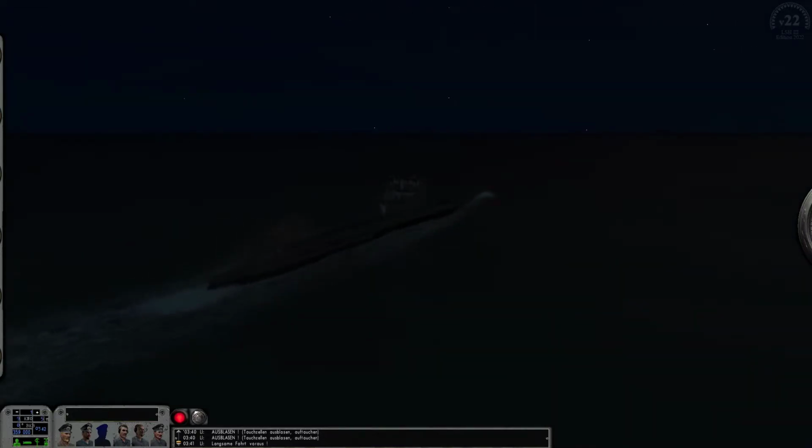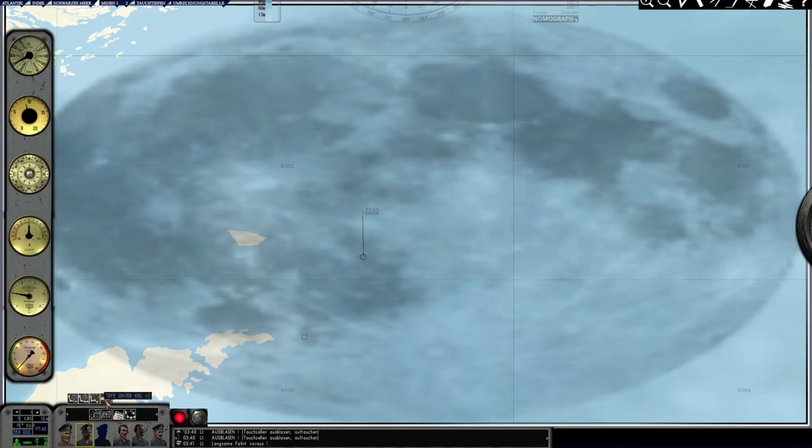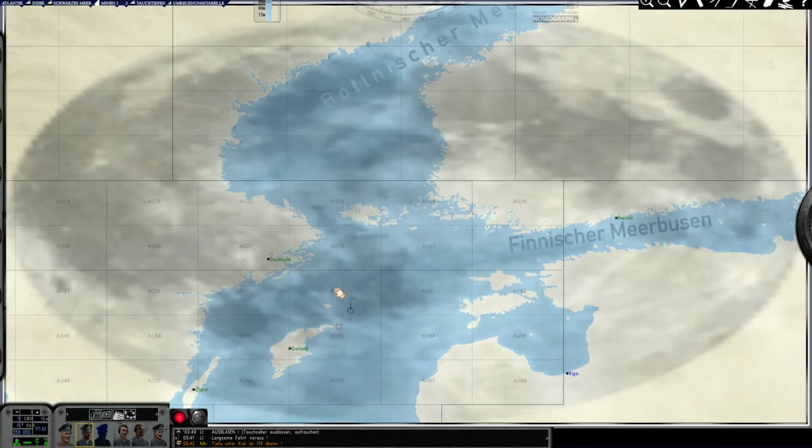Okay. Now let's see. Jawohl, Herr Kaloin. Tiefe unter Kiel ist 1,9.